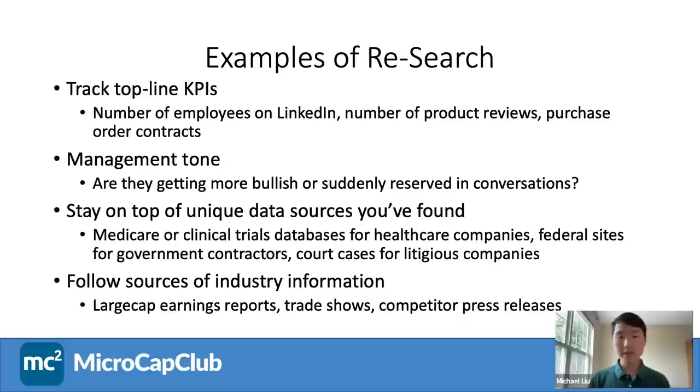There are very good sources for broader industry information out there, like trade shows that I talked about, and press releases from other companies in the industry. Large cap earnings reports are a great way to get to know the state of an industry on a real-time basis, because they report quarterly. And they report about 15 to 30 days before any microcap company reports, just because of regulations. So reading large cap earnings reports from large cap players in a microcap's industry is a really good way of getting to know exactly what's happening in the industry 15 to 30 days before the microcap will tell you what's happening and how that's affected them.